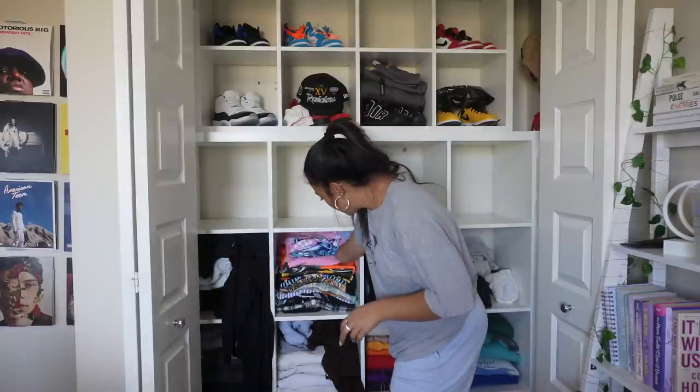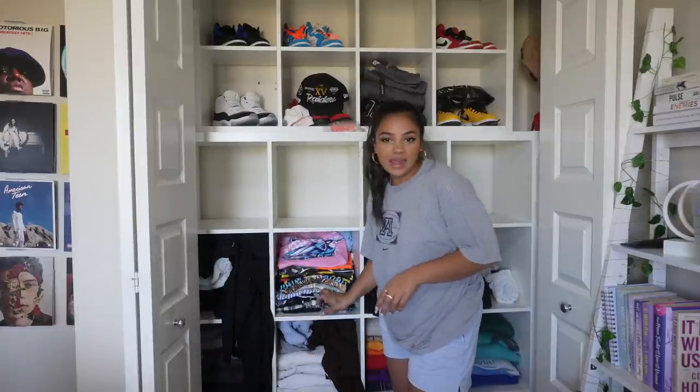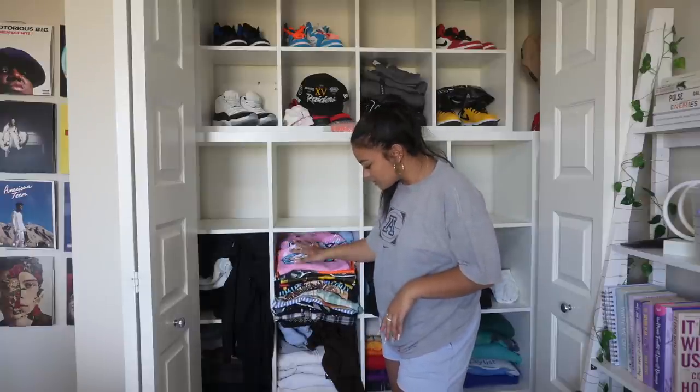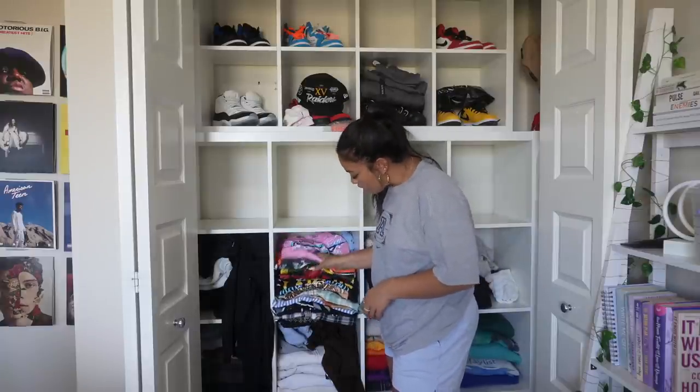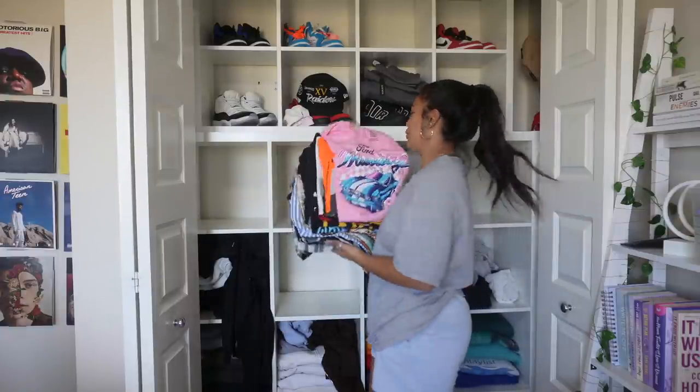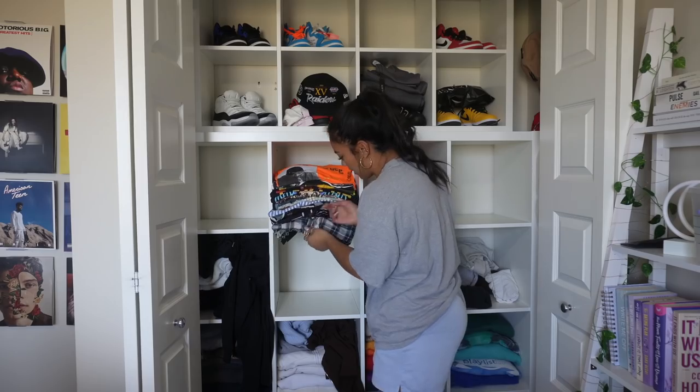Okay, we're gonna go through these. I don't think I'm gonna really give away any of my t-shirts because I love my graphic tees. This pile pretty much stays pretty clean, so I don't think I'm gonna give too much away. Let's go through it real quick. I don't think I'm gonna give any of these away, maybe.